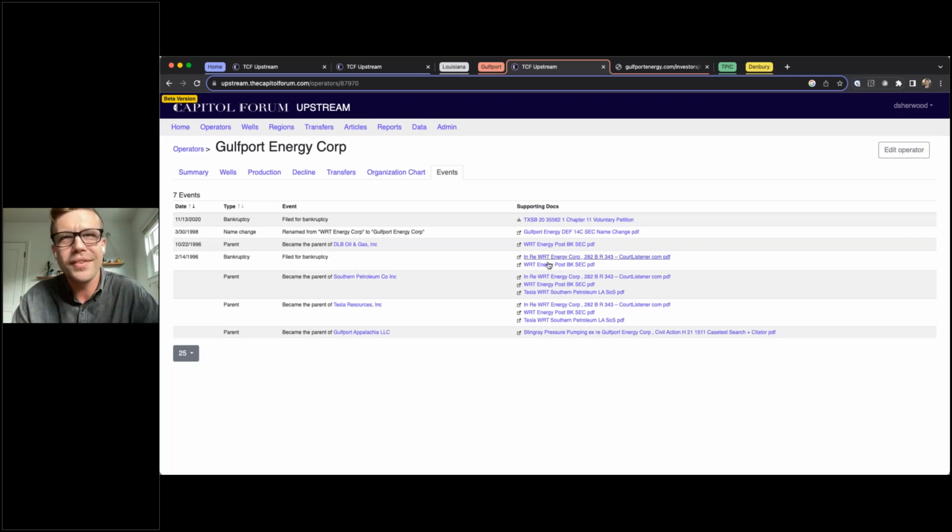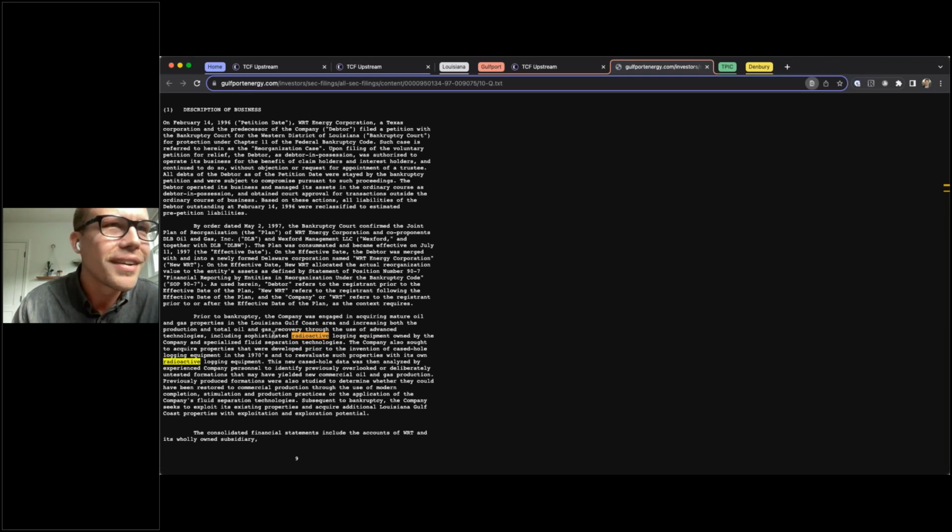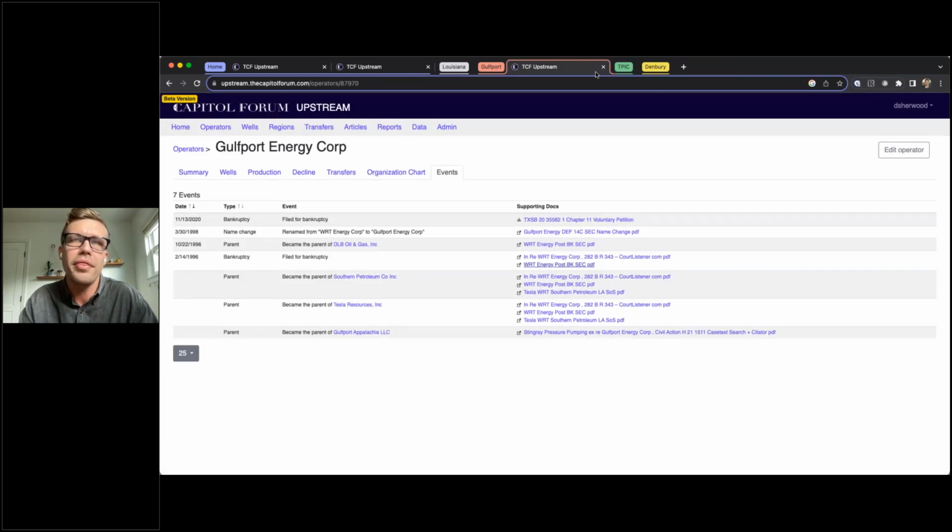So here, what I was just referring to about their history is in this document, which I pulled up here. And you can see, yeah, prior to bankruptcy, and this is not their 2000, this is their 1990s bankruptcy, the company was engaged in acquiring mature oil and gas properties in the Louisiana Gulf Coast area, increasing both production and total oil and gas recovery through the use of advanced technologies, including sophisticated radioactive logging equipment. So I think it goes to show the breadth of the storytelling devices that this has.